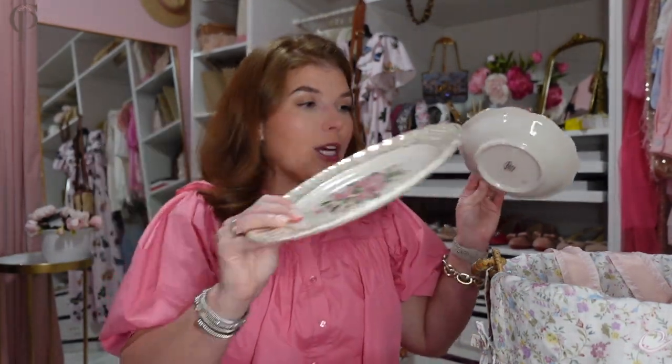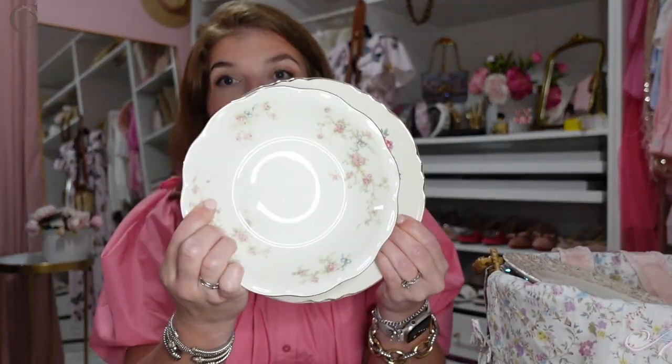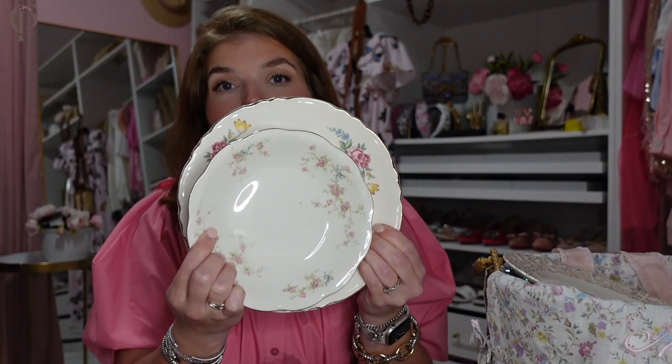And then you can change it. Hold on, let's set this right here. Say we take this plate, and look, how pretty does that look together? So you really can't go wrong. You won't mess up your table. They're all going to look really, really pretty.